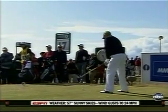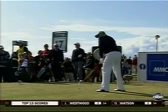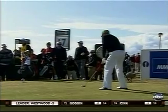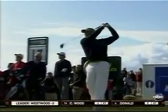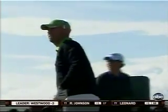Now Stewart Cink with a 3-wood off the 17th tee. Yeah. Hard right to left wind. Pretty much have to start at that bunker down the right hand side to hold the fairway. And that's started it right.